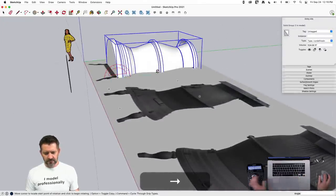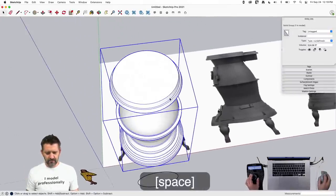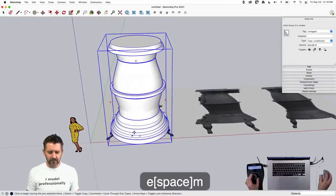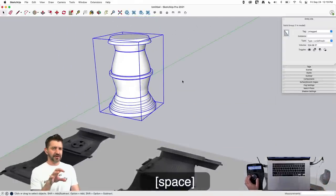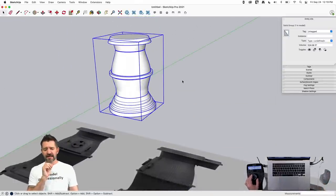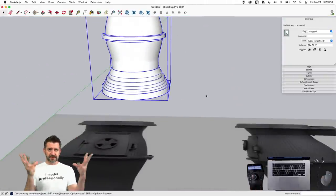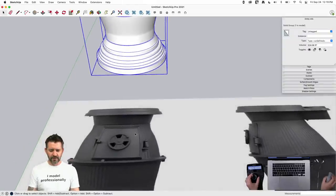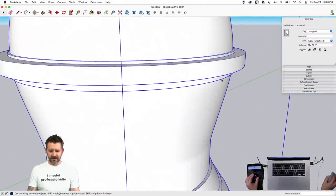I know that question has come up more than one time. Do you make something a group or a component? And of course, there's always reasons to do one or the other. I'm making a group because for me, it's just temporary geometry. Plus, I know that I'm going to be using solid tools in a few minutes, so I am going to be messing with this. Groupifying it. Yeah, it needs to be a group for that process.